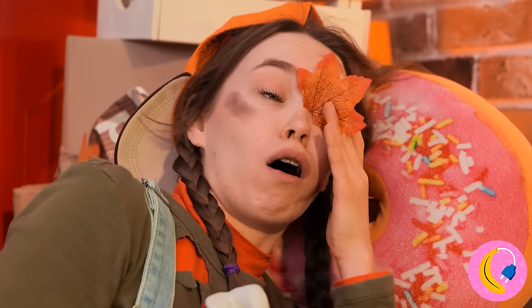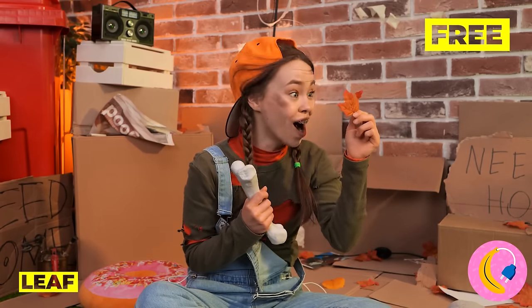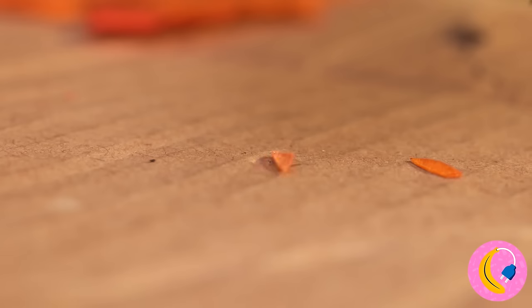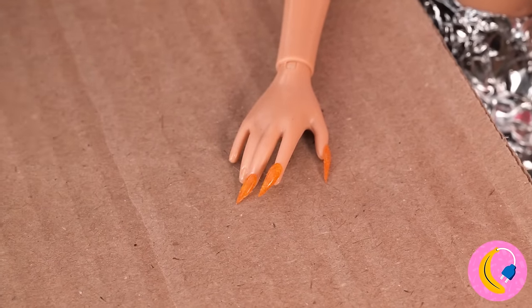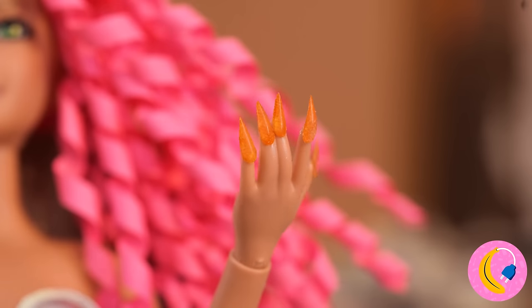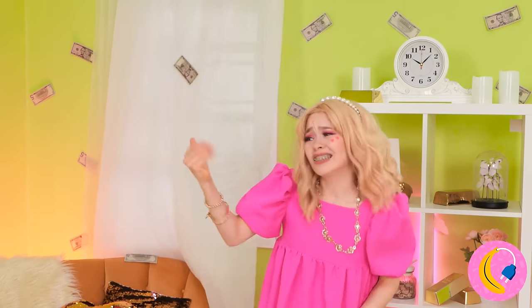Oh, it sure is windy out tonight. Who can sleep with all these free leaves? After all, if you cut them into tiny pieces, your doll's got brand new fake nails. Wow, she really is an autumn. Wow. Oh man, it's even getting cold inside.